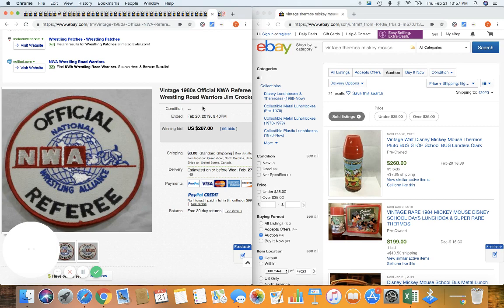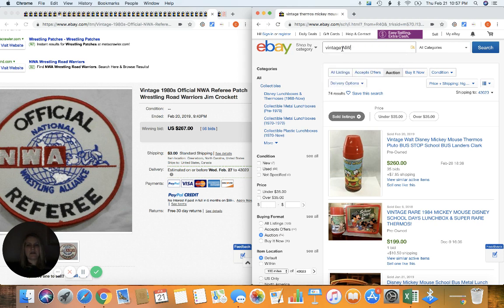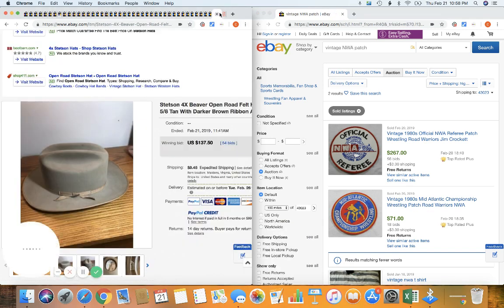All right, so this is a patch, NWA patch. So let's type it in, NWA patch. This one sold for $71, and this one, $267. So vintage patches, do your research. Boy Scout ones, I know, do good. Motorcycle related ones do well.